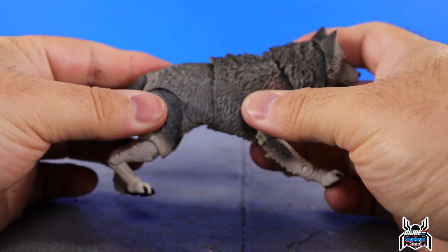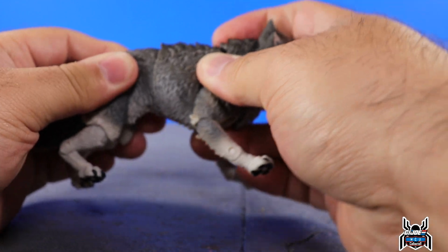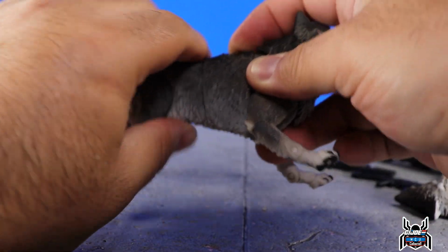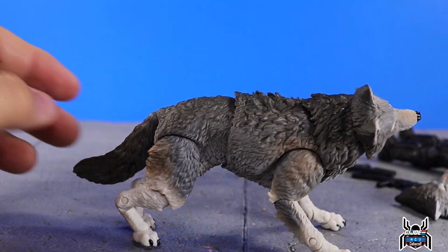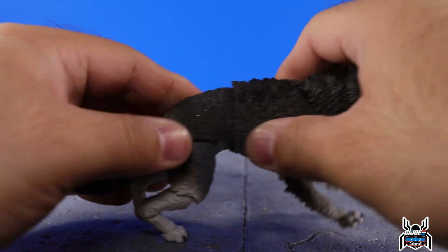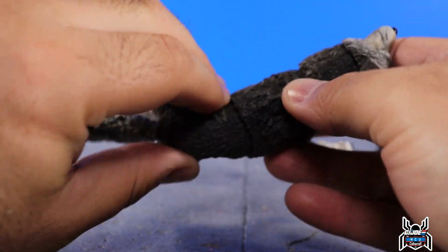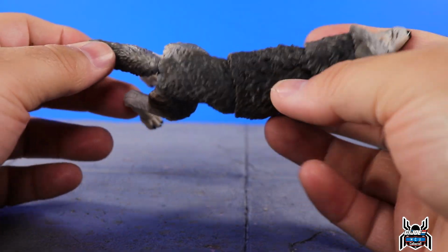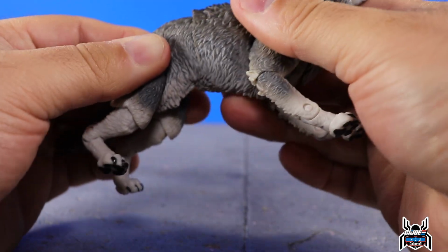And then for the body, we have a ball joint at his mid-torso section. So you can kind of pivot that body up. You can pivot that body down and kind of crunch them like so. And then you get some bend and turn there. So you can go that far, or you can go that far there. And then again, it is on a ball joint, so you can move it around any which way.